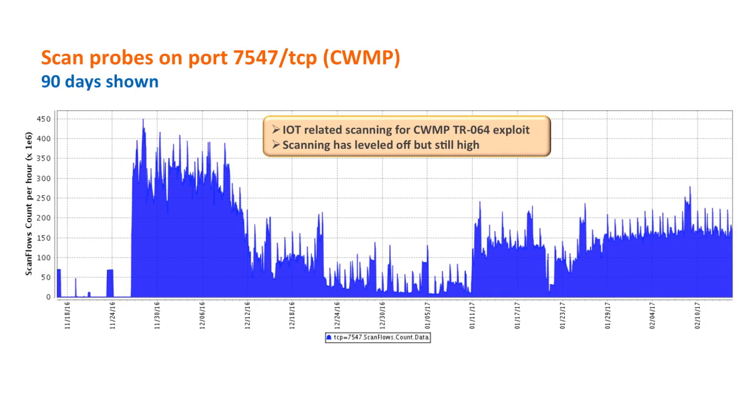It's a remote command execution bug, pretty useful for building out a botnet if you can find devices that are vulnerable. And scanning has leveled off for the most part, no longer at the heights that we saw back in November and December, but still something to keep an eye on. And you can see there's probably several different botnets doing this. The regular baseline is at a pretty high count, I'd say about 150 million scan flows, and then a couple of spikes on a daily basis.